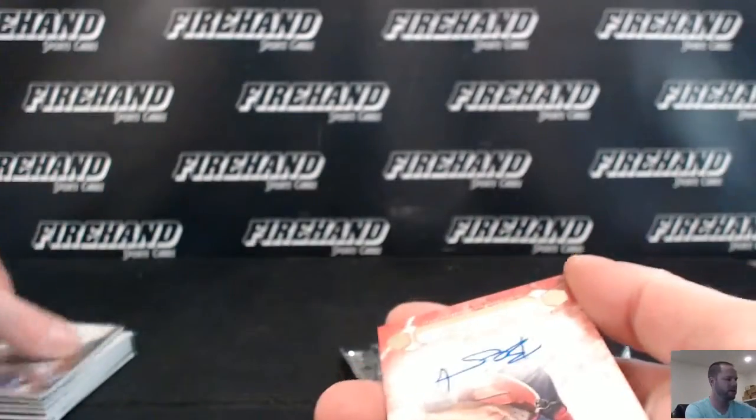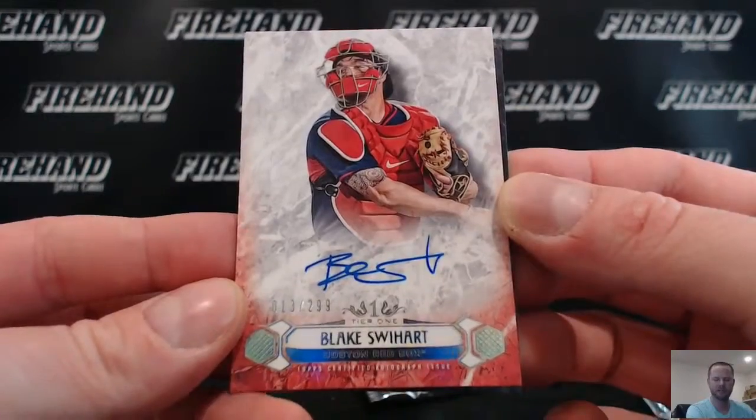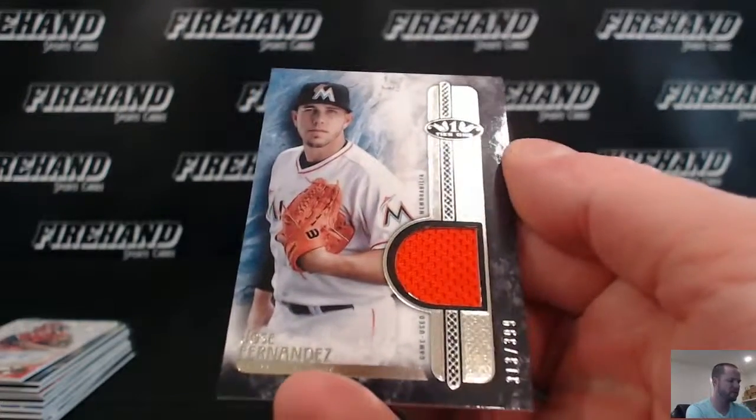Another Blake Swihart, different photo. Another one was him hitting. This is him throwing the ball. Red Sox and Rocky Alexander. Jose Fernandez for the Marlins and JV Sports Cards.